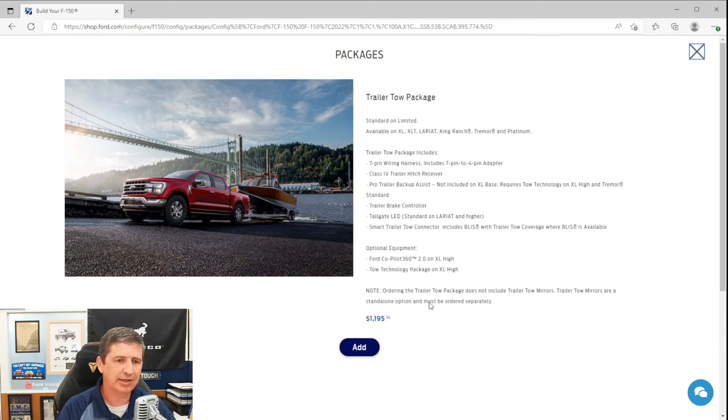And you're going to get the tailgate LED. That is standard on Lariat and above, but on the XL, it'll be included with this package. So that's a real nice trailer tow package. If you're wanting an integrated trailer brake controller, as well as the Trailer Backup Assist, tailgate LED light, which is nice backing up at nighttime. And then, of course, all the other trailer tow features. This is a package that you'll want to make sure you upgrade.